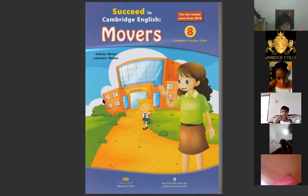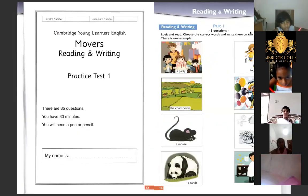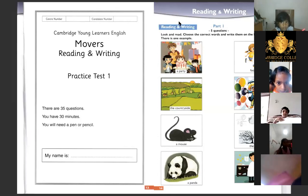Right. Then, first of all, I'm going to do the reading and writing part. That means you want to write the sentences. First of all, write part. All of you should write reading and writing part 1 on the top of your page.